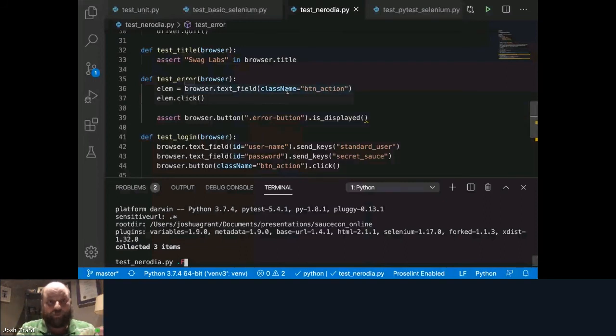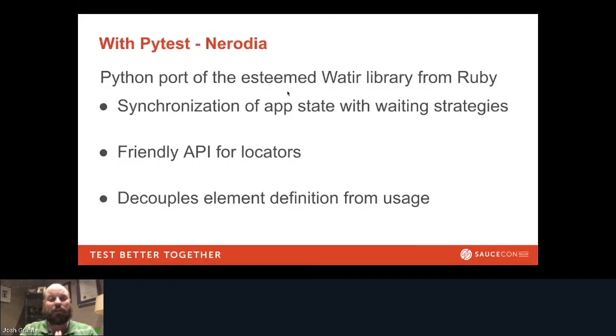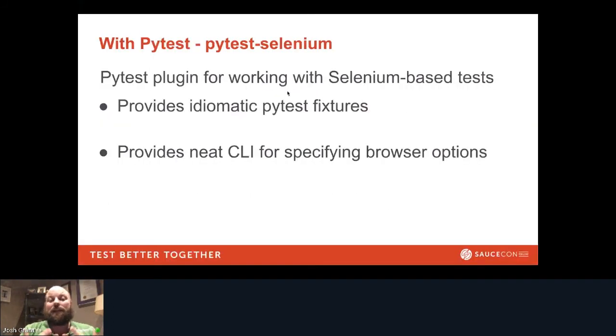So that's NeuroDia. You saw the example there. So let's take a look at PyTest Selenium. This is a different approach. Like I mentioned before, there's an array of PyTest plugins for all sorts of test automation tasks with PyTest. One of them is PyTest Selenium.